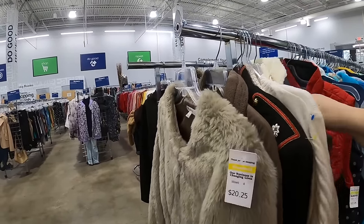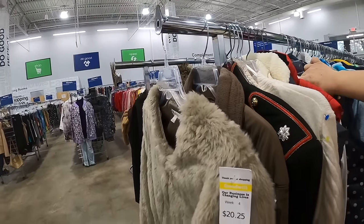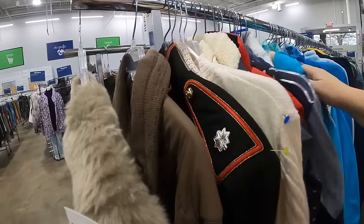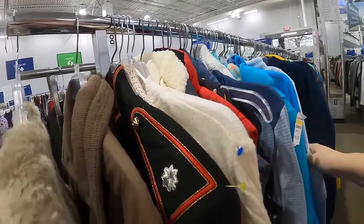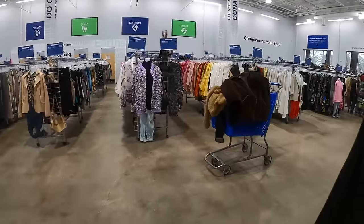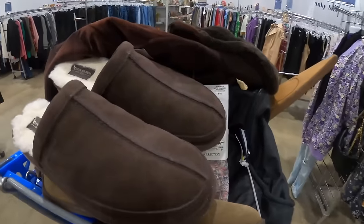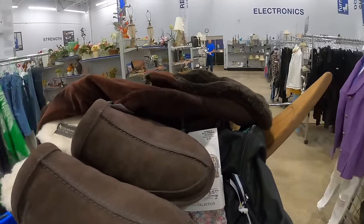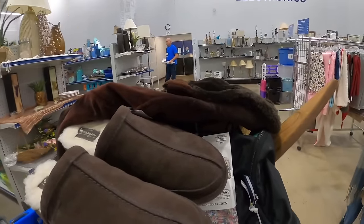It just seems like everything over here is Eddie Bauer, Ralph Lauren, L.L. Bean, really nice brands. I probably shouldn't be over here because I know that the minute I get through that, I'm going to start shopping for myself. So what we'll do is we'll go ahead and move on. I can always do that later. I've already got a full cart, so it's going to take me a while. So that's how I start my day.